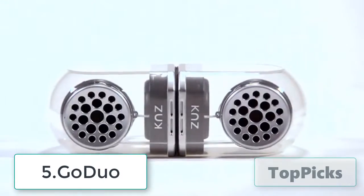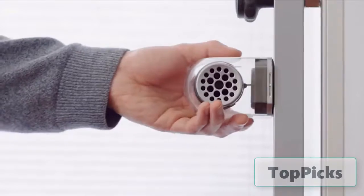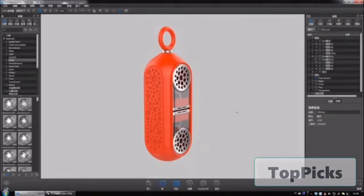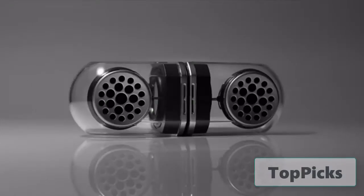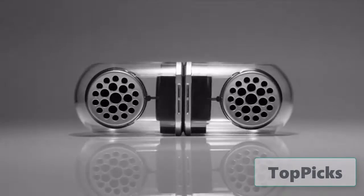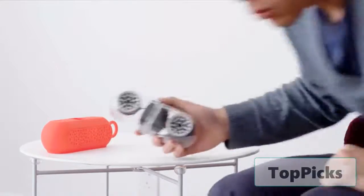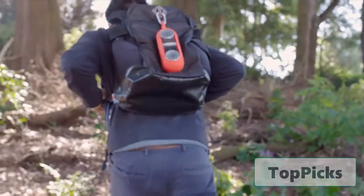Please welcome Go Duo, the ultimate Bluetooth speaker. Classy, versatile, durable. For 9 years, the team at KNZ Technology have developed and manufactured OEM speakers for world-famous brands. Now, they're finally coming out with their own, and it does everything you've ever wanted in a pair of portable speakers. Throw on the carrying case, and you have a super durable, portable device.